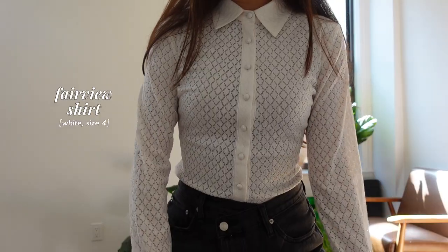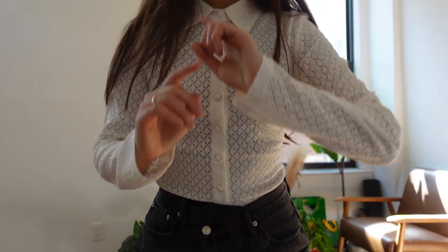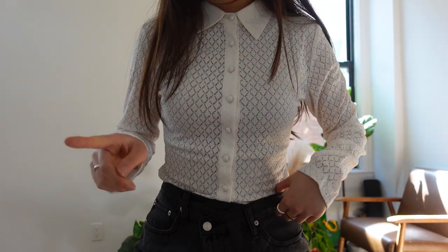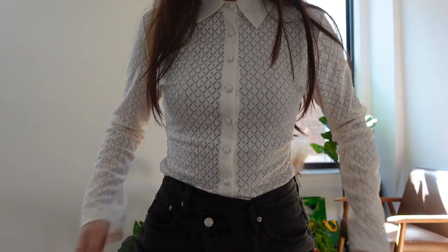So today I'm headed into the office, and I just finished getting ready. I have on this white long sleeve button down and some jeans, and I'll give y'all some outfit details. The shirt has this really nice texture to it, and it is a tad bit see-through, which is super cute for the weekend. But if you are going into a more professional space, I suggest wearing a little tank top underneath, which is what I'm doing.